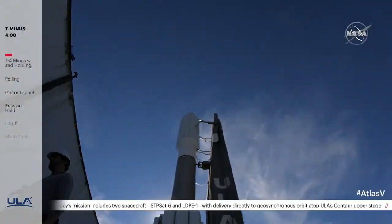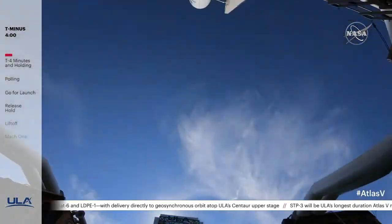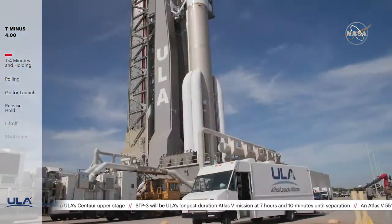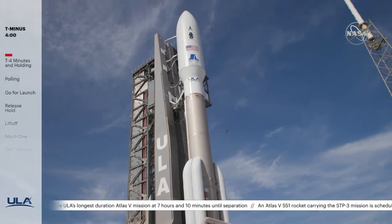The Atlas V rocket stands 196 feet, or about 60 meters, and weighs just under 1.3 million pounds, or more than 587,000 kilograms fully fueled. With the rocket on the pad, the launch team then transitions to fueling and other final preparations.